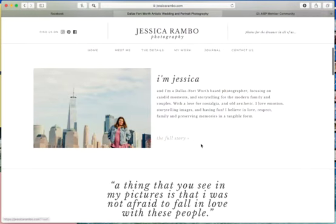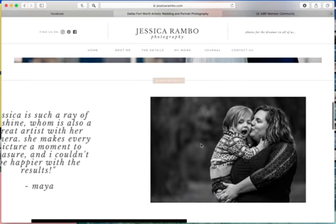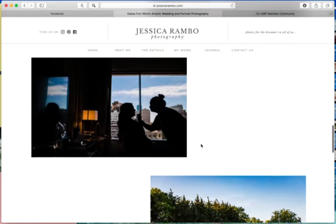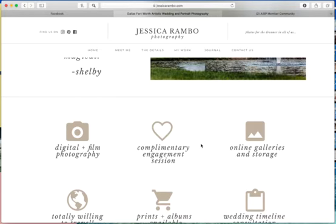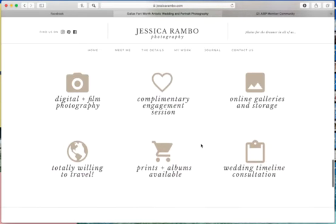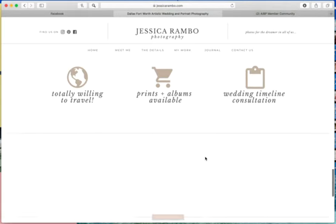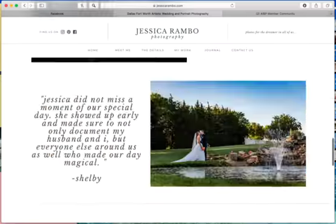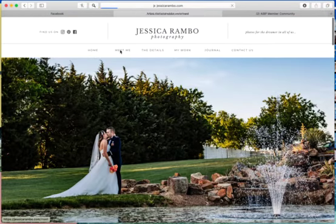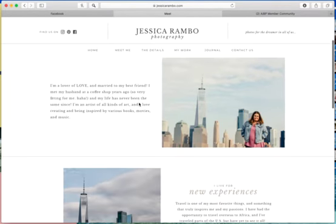And your little about me here. Okay, so I'm just going to kind of scroll through this. Perfect. Film and digital and film photography, online galleries, totally willing to travel. This is really cute. I like this. And then your blog. Oh, so cute. Okay. So let me go through these little pages here. Sorry, I'm reading.